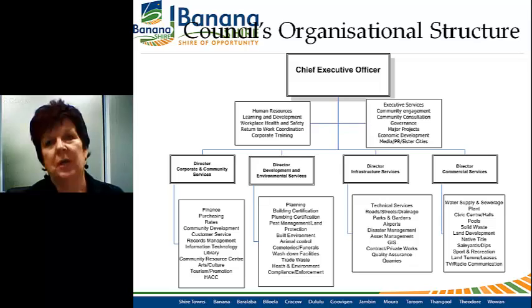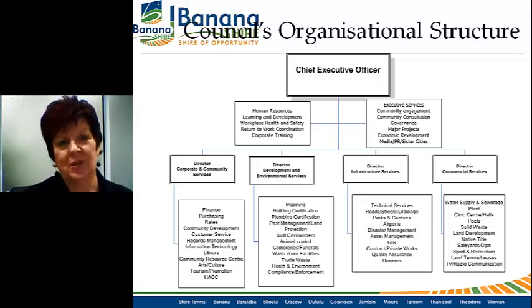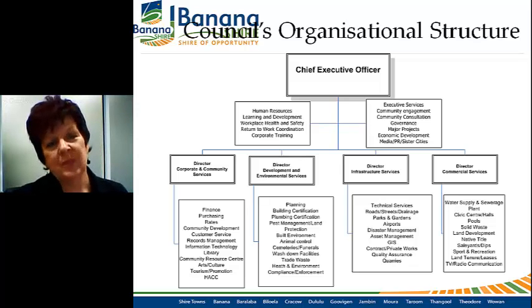It's enabled us to expand our employment opportunities to people, and we've had a range and a diversity of people come from all over Australia and overseas to help us out with those extra projects that have been brought on board.